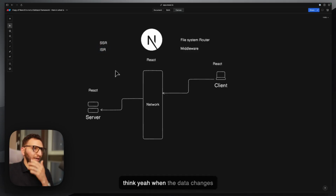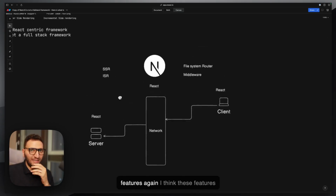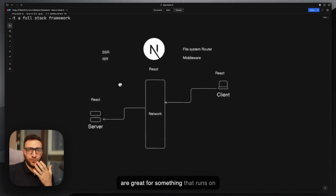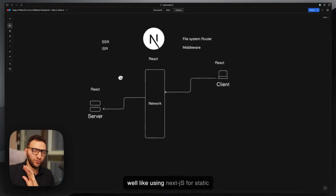ISR, I think. Yeah, when the data changes, you need to refetch it and then kind of publish it again and so on. And these are really good features. Again, I think these features are great for something that runs on static content, and from experience as well, using Next.js for static content is absolutely fantastic.